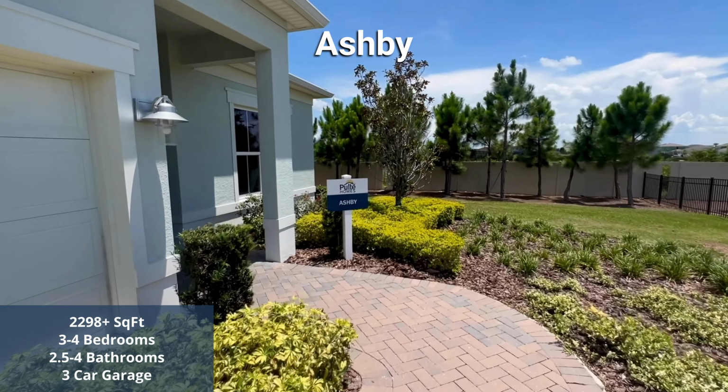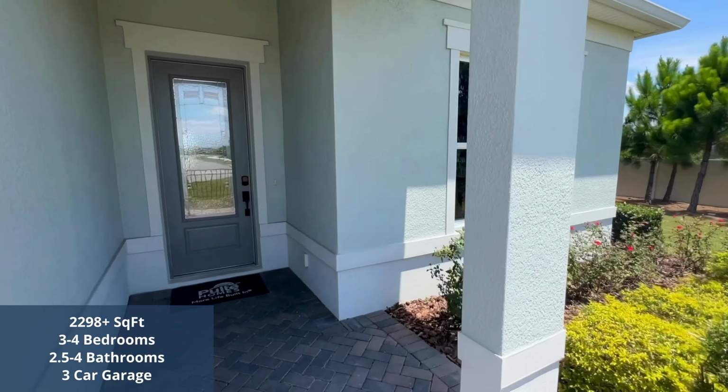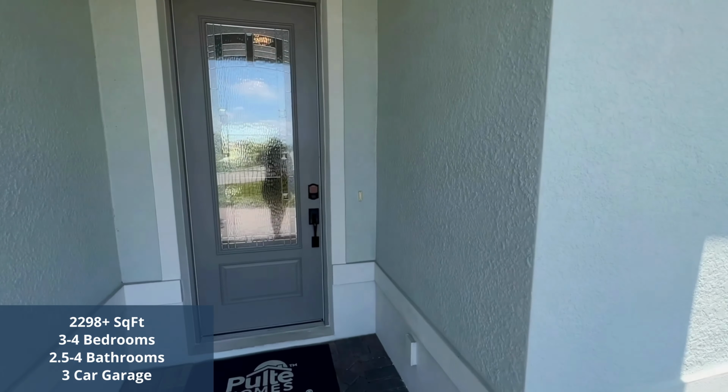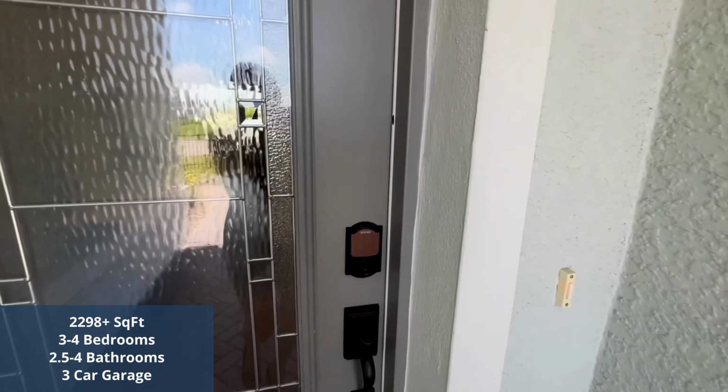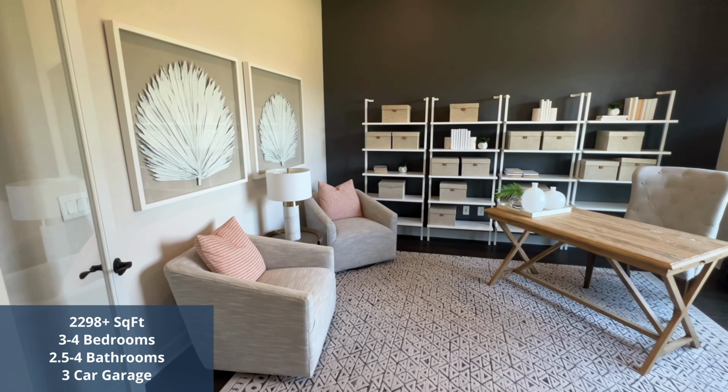Last but not least is the Ashby model. This home starts at 2,298 square feet and can be built with 3 to 4 bedrooms and 2.5 to 4 bathrooms. This model also has a 3-car garage.